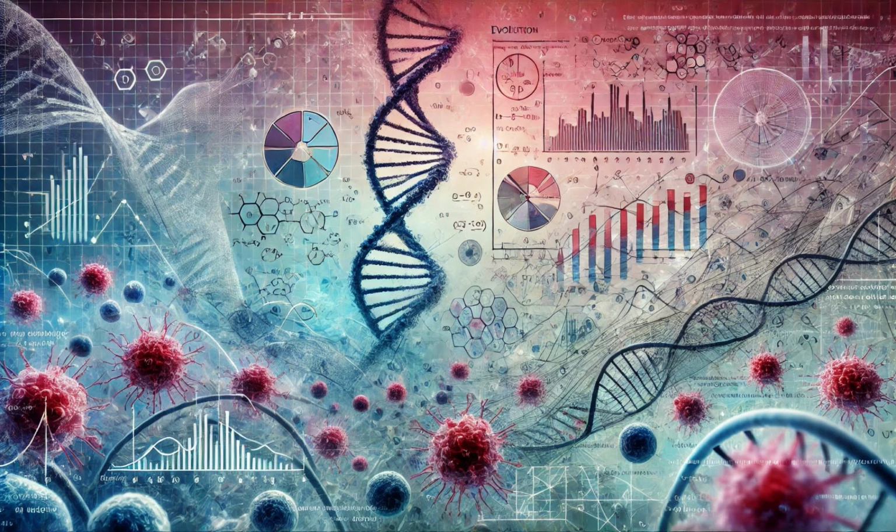Just imagine being able to use these models to predict which patients might benefit from certain therapies, or to develop entirely new treatments tailored to an individual's unique cancer. It's like taking a disease that's felt so random and unpredictable and turning it into something we can actually reason with, strategize against. That's a great way to put it, and it's not just about treatment either.